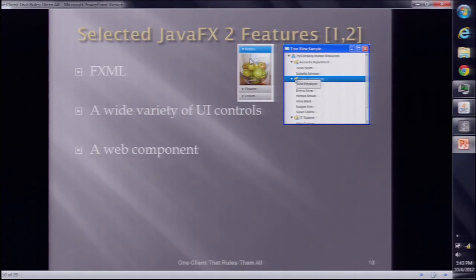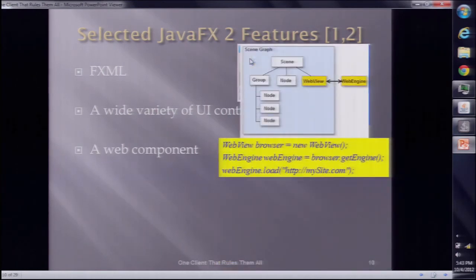And there's also a web component. By the way, in JavaFX, everything is part of the scene graph, and it can be a node, it can be a group of nodes, and one special component is called WebView. It's associated with an embedded web engine. You can use that to load a web page, and use JavaScript to communicate with the hosting web page.